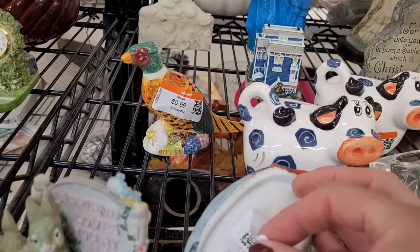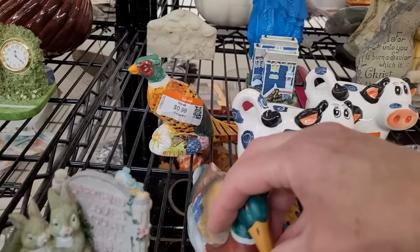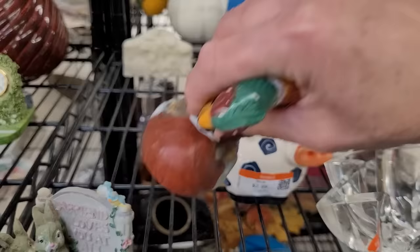I'm just seeing if this guy has a mark on the bottom. He doesn't, but he's really, really nice quality. The colors are ever so accurate. So we will take these two and pop them into our cart.